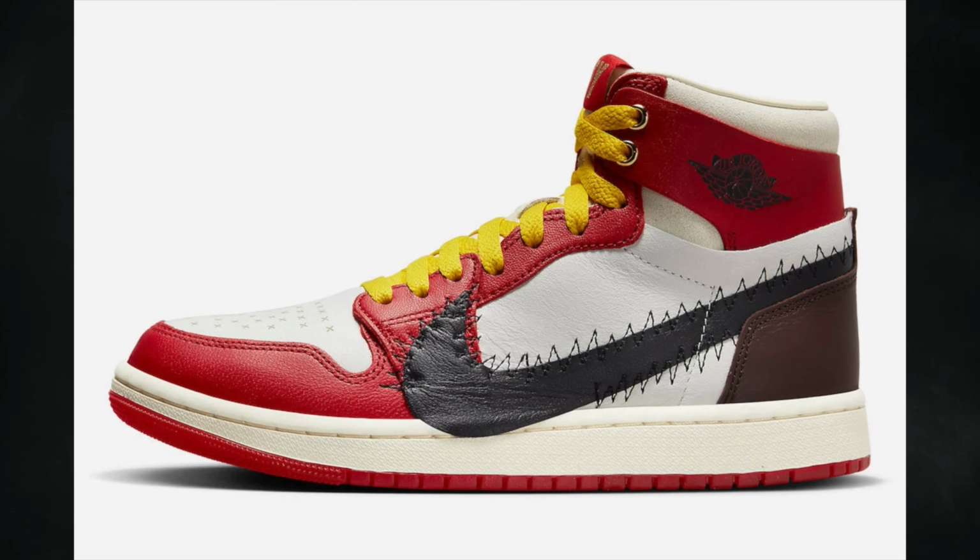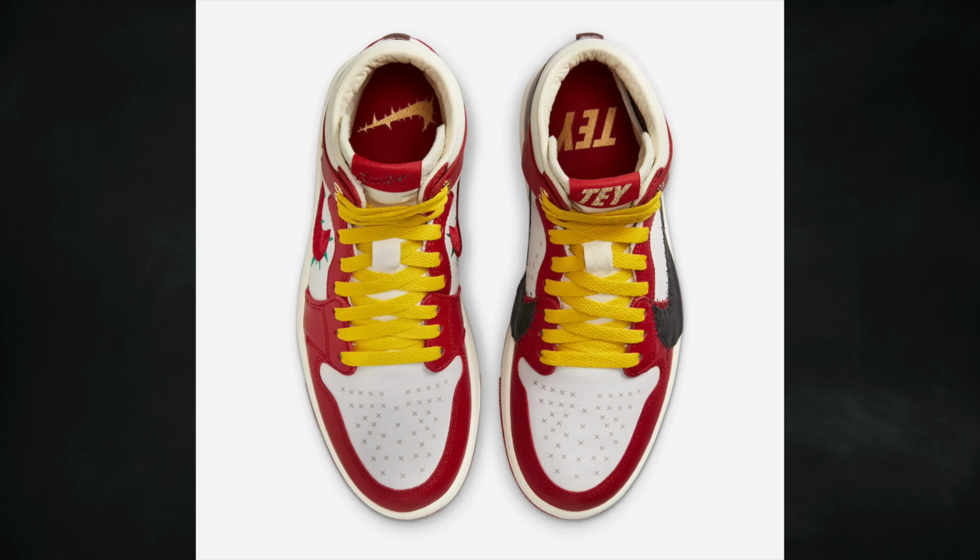This is a women's exclusive release. However, they will be available in extended women's sizing. There's a lot of details that went into the shoe, but in my opinion, I think the shoe is trying to follow in the steps of what Travis might have done. We have the large swooshes, a lot of unique detailing, and just the color combination, I'm just not a fan of.